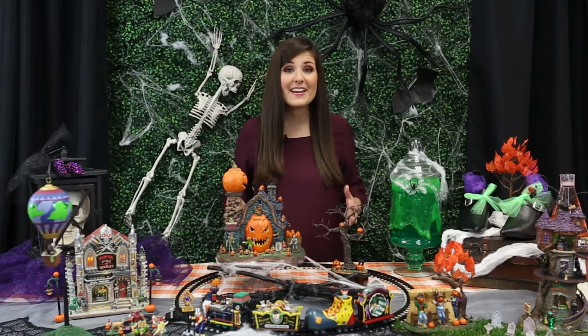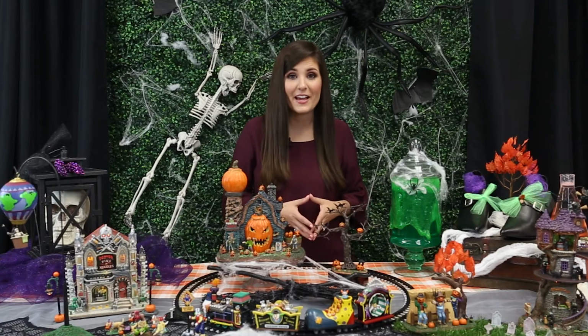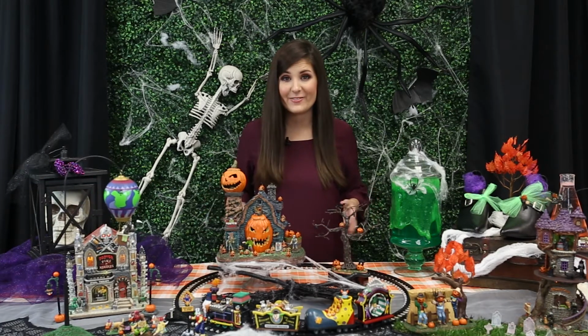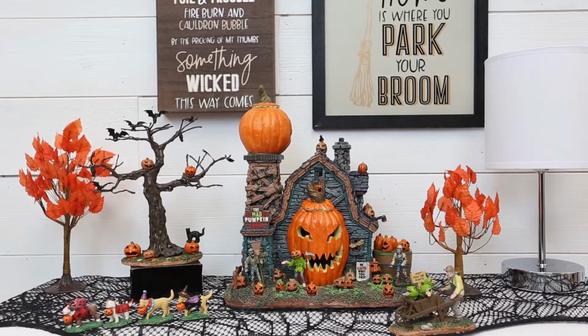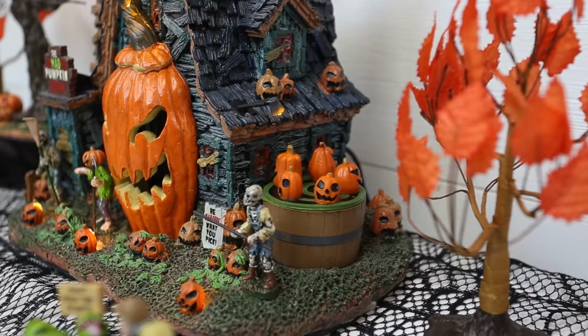There are so many great houses and pieces in the Spooky Town collection that the possibilities are endless for decorating around your house. I like to add a small setup on the kitchen counter and even put a few pieces in my bedroom on the dresser.